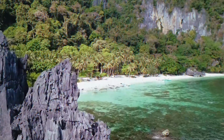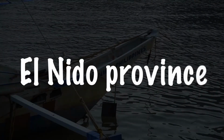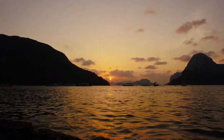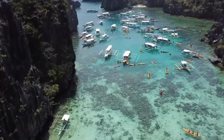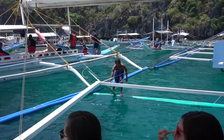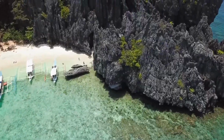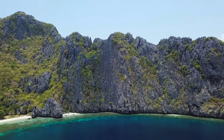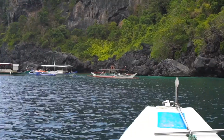Let's start a review at the very top of Palawan in the El Nido province. It has been said that El Nido has the most beautiful beaches in the world. And you know what? We couldn't agree more. The waters are crystal clear turquoise. They're surrounded by limestone cliffs, making them look otherworldly. And the beaches themselves are filled with the finest white sand you could imagine. What more do you really need?